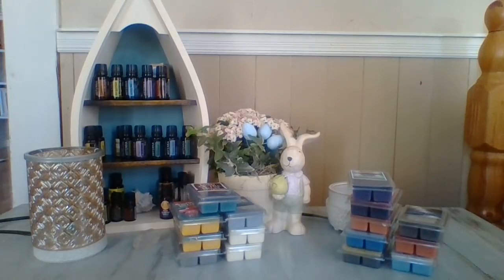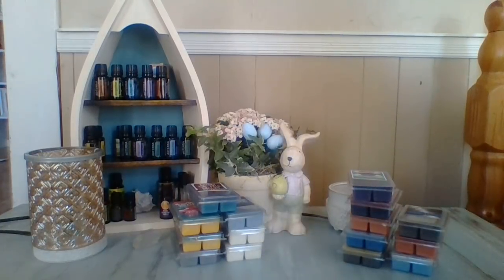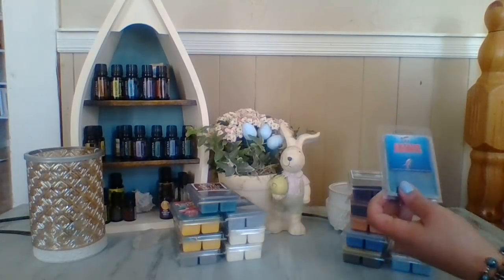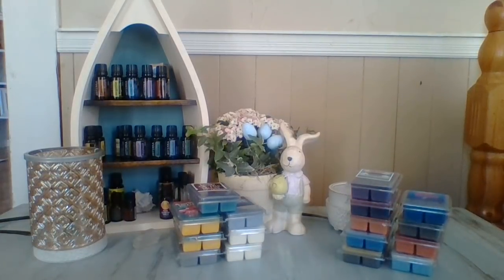Speaking of Jaws, I've never tried it on its own, and finally I was on the site and it was available, just straight Jaws. Wow. I think I like just the plain Jaws the best out of all the ones I've tried so far. That's great. Some people don't like Jaws, and I'm like, what? How could you not? It smells so good.